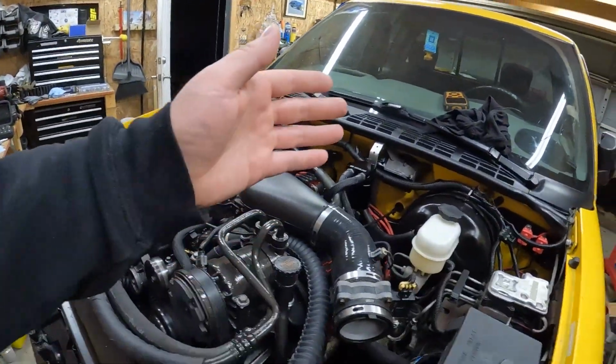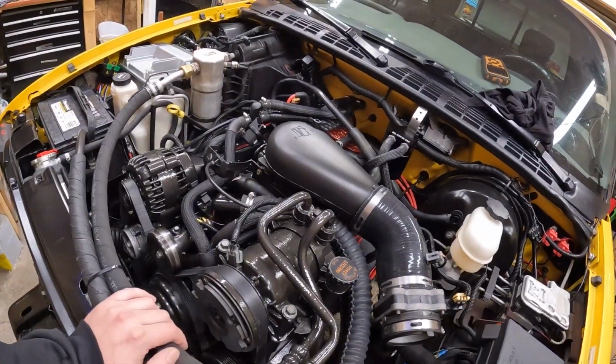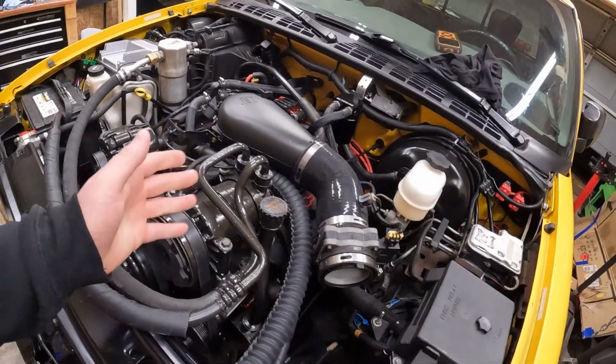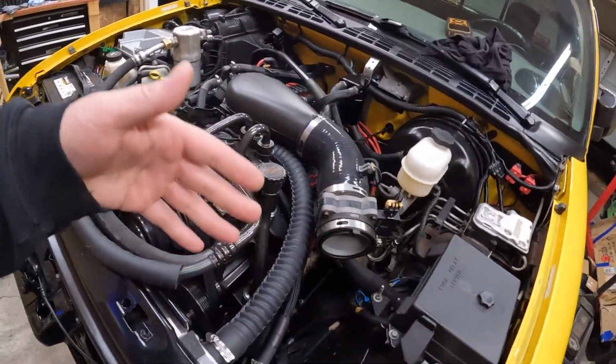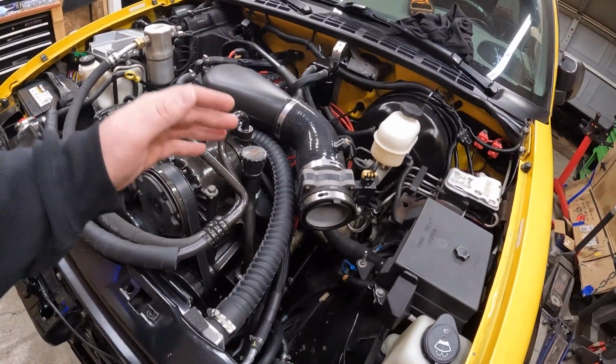The only downside is doing that on this engine that has, you know, a bunch of junk on it, is going to be a little bit of work. Not that bad, but I'm going to have to undo quite a few things to get to that point. So I'm going to quit blabbering and start tearing this down so we can see what's going on in the guts over here.